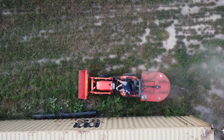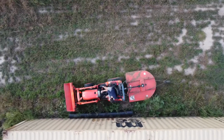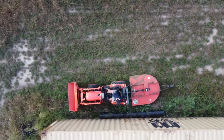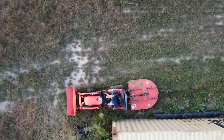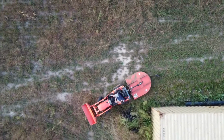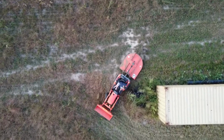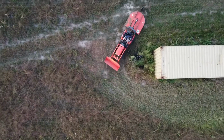So as I mentioned, I'm doing some brush hogging for my neighbor. He has this Connex box out here that he stores his tractor in, but he does not have a brush hog at the property, and he lives a little ways away, I think at least over an hour drive out to his property. So I don't really mind doing this stuff.